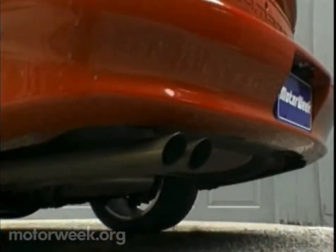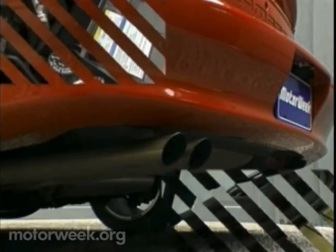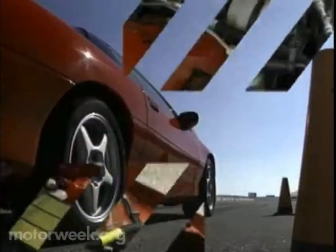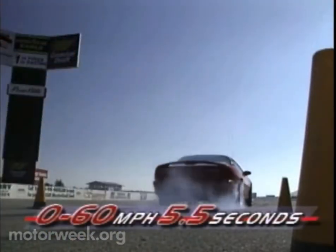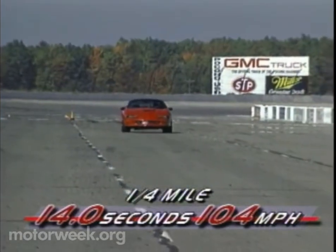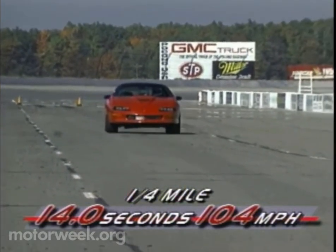Combine more air in with an optional larger diameter stainless steel exhaust going out, and you get more horsepower. 25 horses more than the standard Z28, for a total of 310. Torque is unchanged, a crushing 325 pound-feet, which rockets the Camaro SS to 60 in only 5.5 seconds. The quarter-mile blasts by in 14 seconds flat at 104 miles per hour.